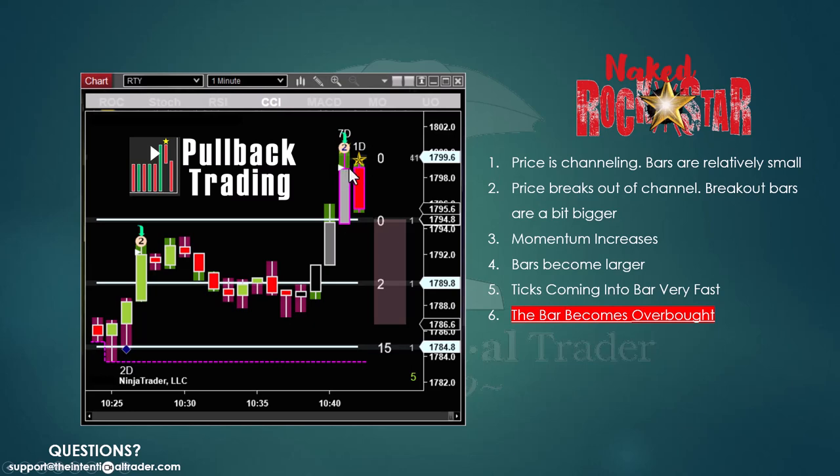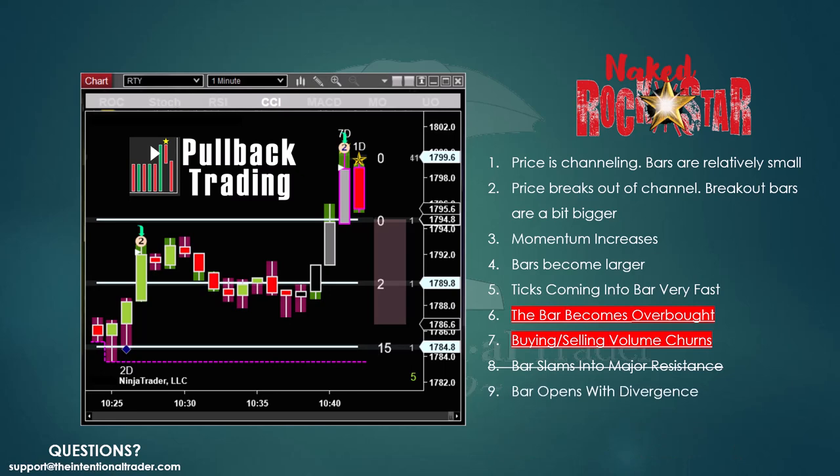All right, so price pushes up. It gets overbought. And/or, okay, this is an and/or. It can get overbought, and then we have this pullback alert. Remember, I told you about the churning activity. These are two different indicators, two different sets of conditions, but if we don't have resistance, I need to have either this or this, preferably both. Okay? So no more bar slams into major resistance. The bar opens again with divergence. We put on our trade right here. We're going to short it right here. As soon as this bar opens, this prints, and you'll see that in the video I'm going to show you here in a little bit.